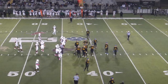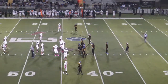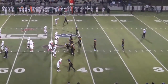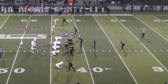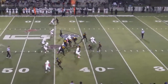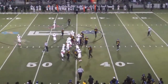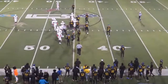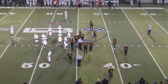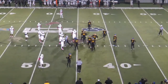When last we saw him, he was hurt. He had hurt his shoulder. If he couldn't go, they would be pretty much done. You heard it here. He's going to be quarterback next year. Oh, he looked like he tripped over his lineman's foot. Third and about 5. Battles back in.